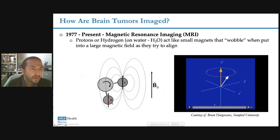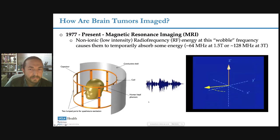So how does MRI work? Well, these protons that are on water molecules, or H2O, the H in H2O, actually have properties inside them that make them act like small bar magnets that wobble when put into a magnetic field as they try to align with that magnetic field.